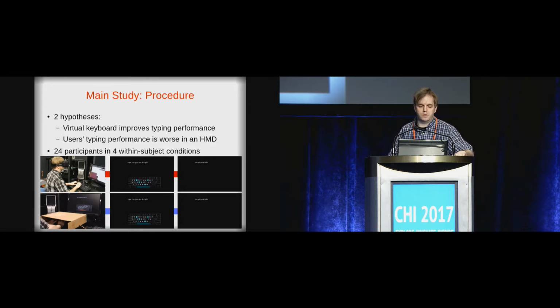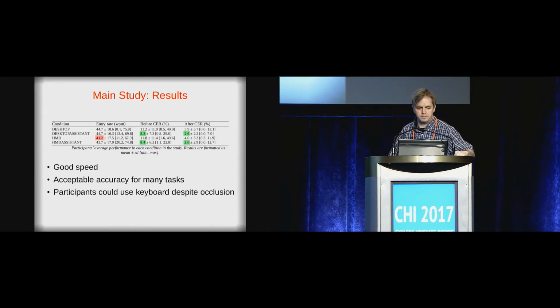In the other 2 conditions, they did not wear an HMD, but the keyboard was merely covered, the physical keyboard that is. And again, in one of those, the user had the assistance of the virtual keyboard, and in the other, they did not. The results of this study were that with statistical significance, users were faster with the virtual keyboard present than they were without it. And we once again verified that users were typing more slowly with the head-mounted display.